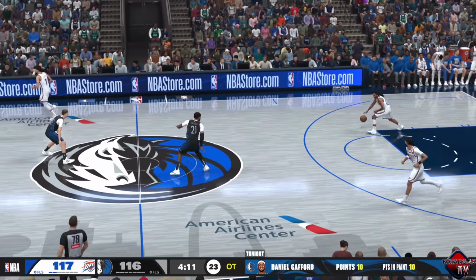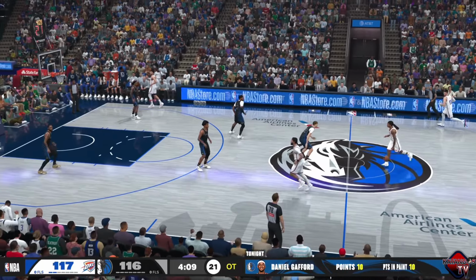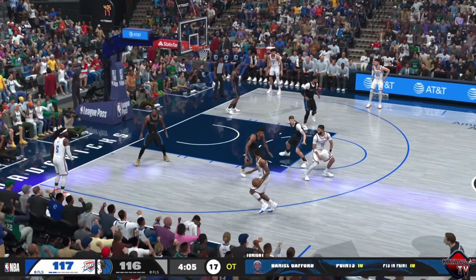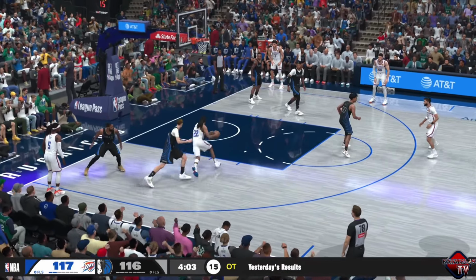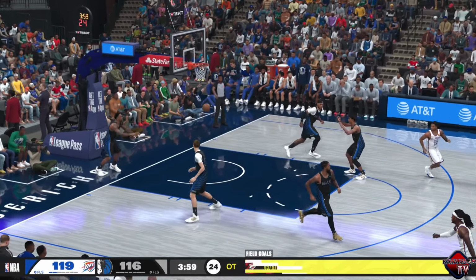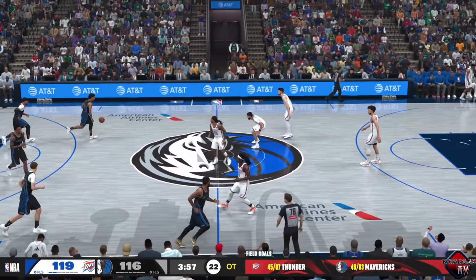There's been a bit of a flurry here late, and this game may come down to which side gets a stop or two. So it's Oklahoma City now, following the score by Dallas. The bucket is good! Terrific move. He sees the opening and doesn't hesitate.